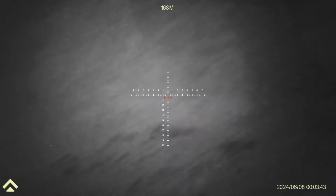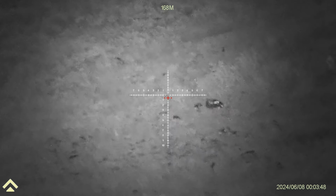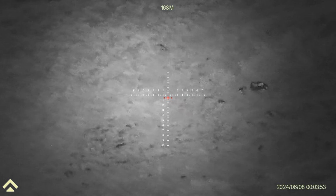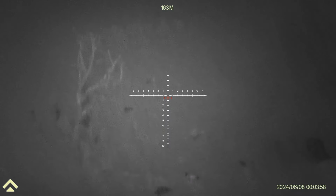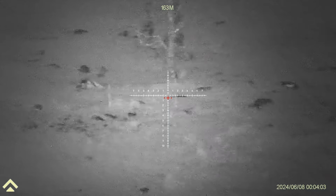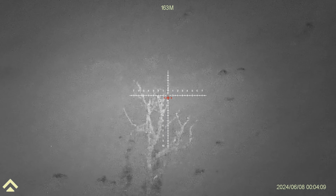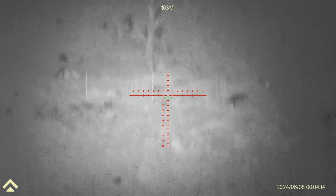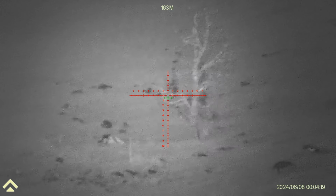There's a bird. So there you have it. Brightness level up as well. Yeah, I don't usually use it with a white reticle. So with the red reticle, drop the brightness level.